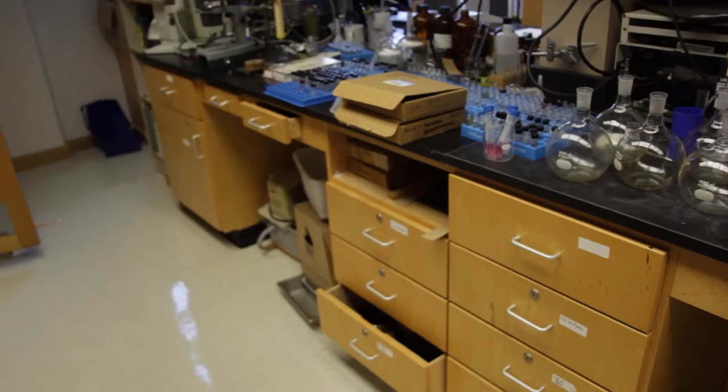So we're doing drug discovery, that's our thing. But there are so many different applications that someone could look at.